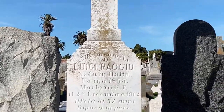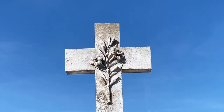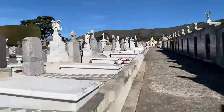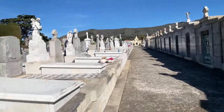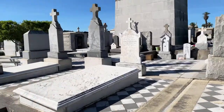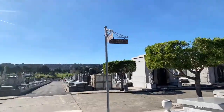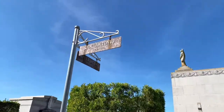That's a beautiful stone. So you can see what I'm working with here. You can see this place is pretty big, and they've even got their own street names, street signs.